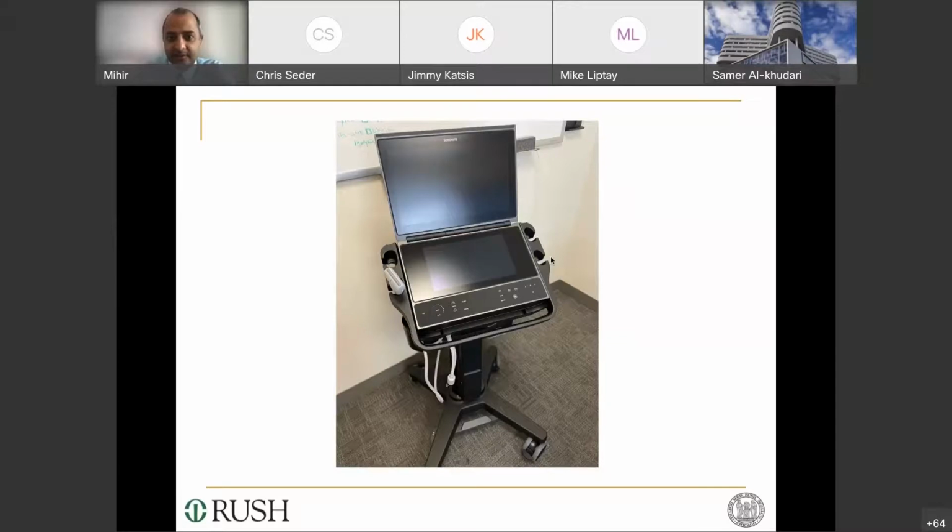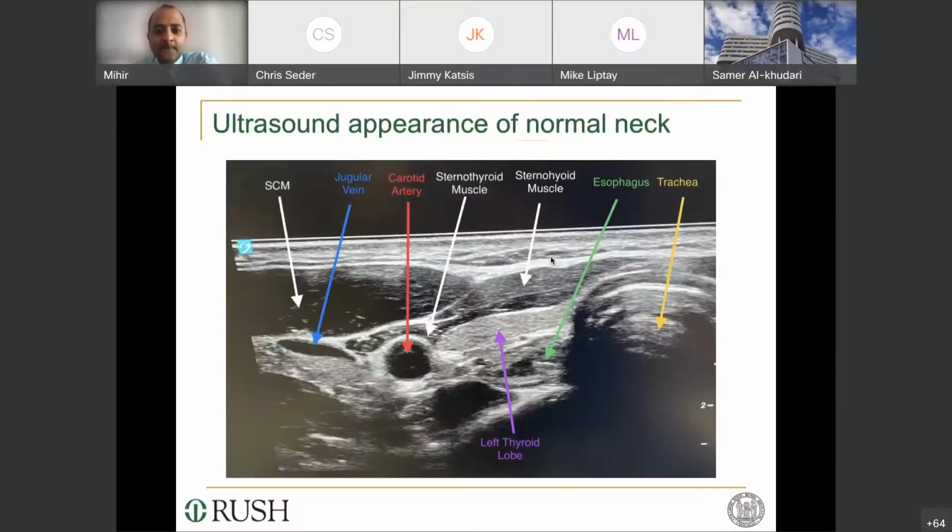And they take 4 to 5 second cineclips, so that if you need to push the video forward or backwards in order for diagnostic measurements, you can as well. This is a nice diagram of what we consider a normal thyroid ultrasound. Obviously our thyroid gland is well positioned here. Interestingly, this patient's esophagus is on the right side, which is a little unusual. Usually you see them left-sided, and then you see the trachea, and then the carotid and jugular vein. You can always distinguish the jugular vein from the carotid because of its compressibility.